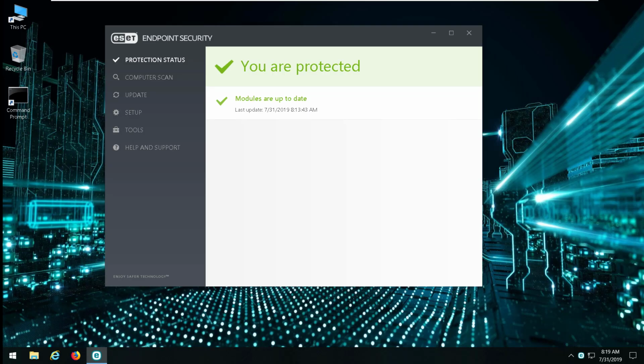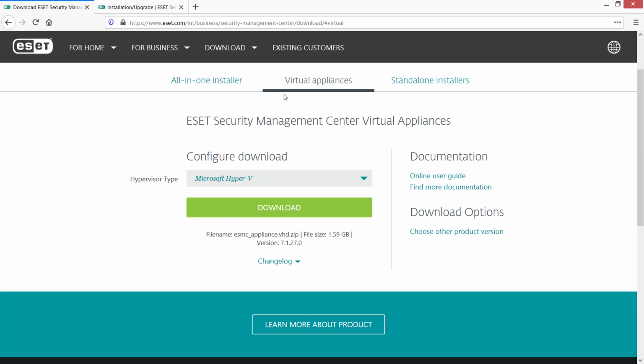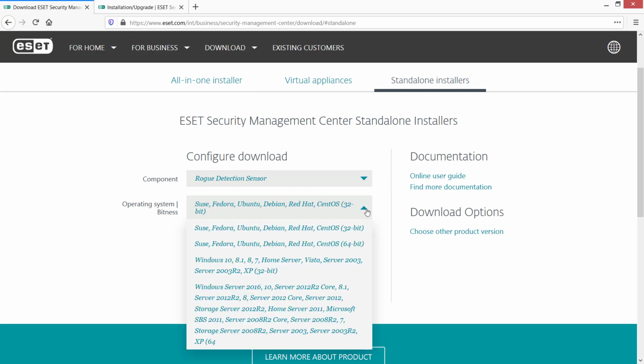At this point, let's take a look at ESET's centralized management console. To get started with ESET Security Management Center, navigate to ESET's website and download the installer that's appropriate for your environment. Here you can find installers for Windows servers. The all-in-one installer is the easiest, but you can also download installers for virtual appliances. This includes the virtual appliance provided by ESET that can be launched in either Hyper-V or VMware environments. And you can also download standalone installers and components. This might be helpful if you're going to install on a Linux server, for example.